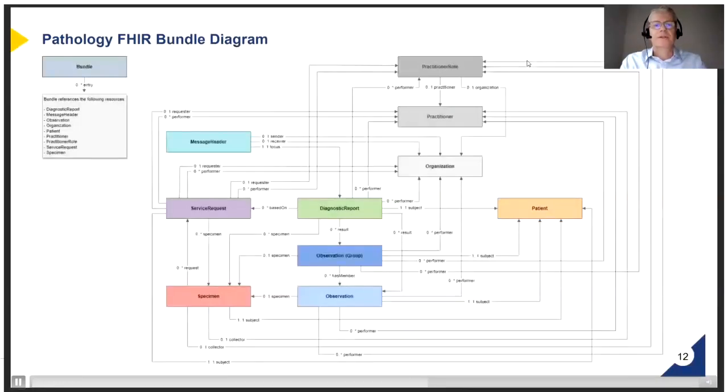I won't talk about this slide in much detail. It's just to illustrate that there are actually quite a lot of links between the various FHIR profiles. This is the full set of links. It's obviously going to be available in the slide pack for you to look at as a reference.